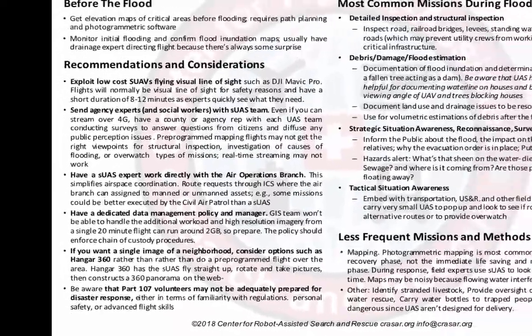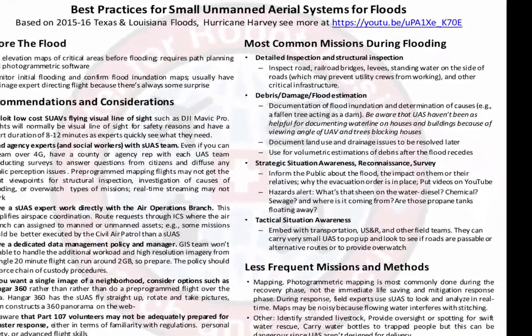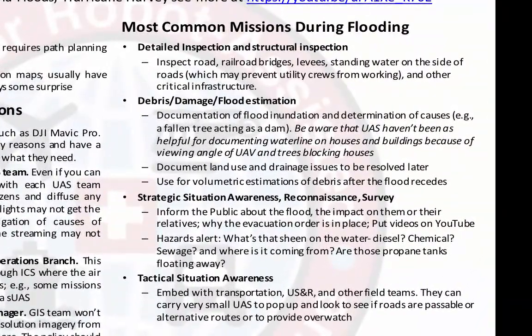So moving along, let's talk about the most common missions. The four most common missions are, in order of how frequently they actually occur: you're actually using the UAVs not to see if it's flooded. Yeah, we figured that out. Or that people are on a roof. They're calling that in from the cell phone.